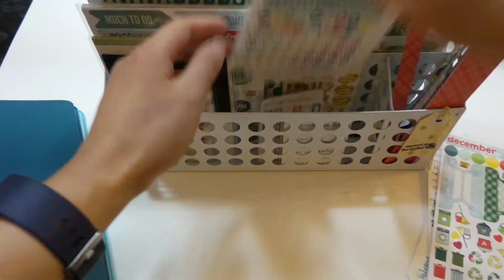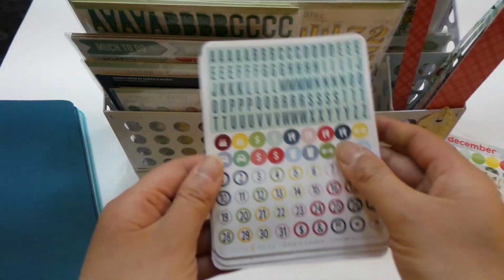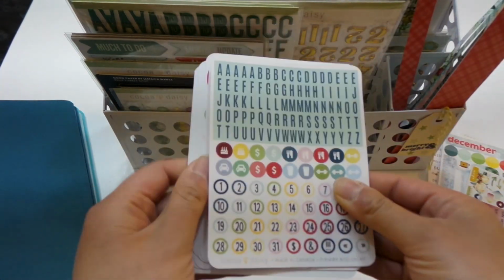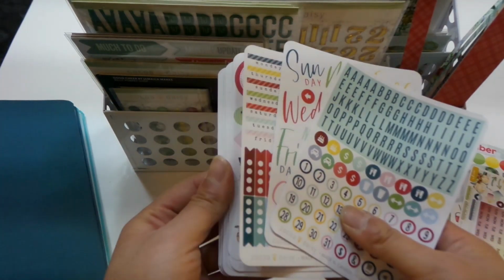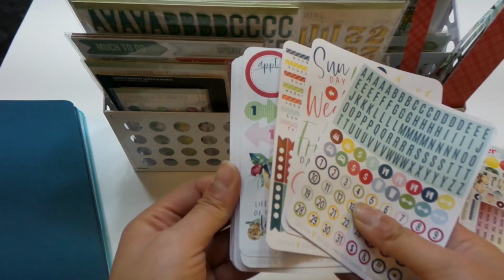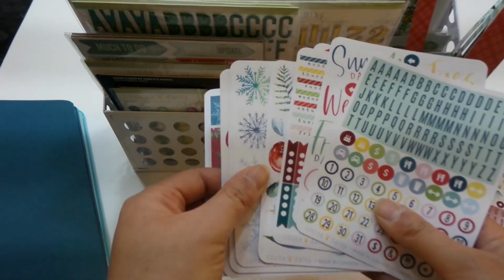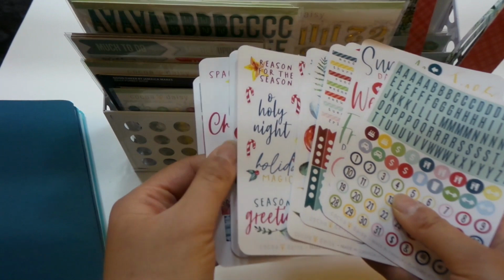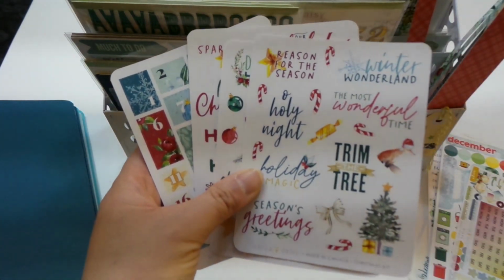And I have a whole bunch here, again from assorted planner kits. Some of the sticker sheets here are from planner add-ons. They also did a Christmas bonus kit this year that I also got. So some of the sticker sheets are from there as well. These sheets specifically are from the Christmas add-on kit.